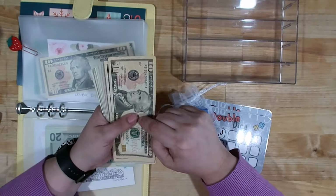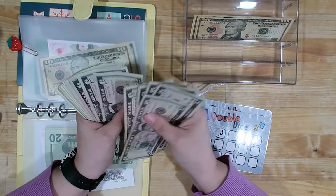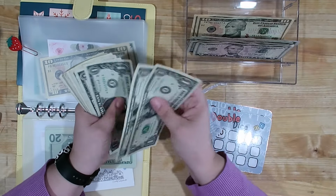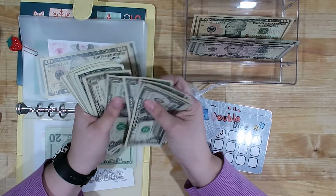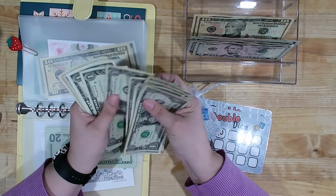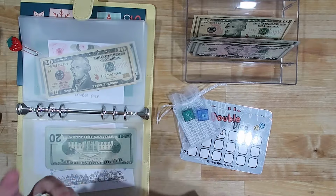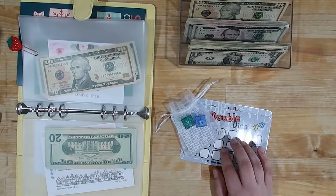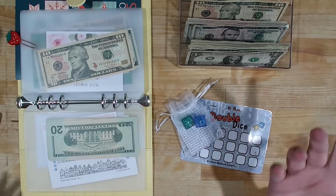I have the cards and the dice here, but first I should probably count my cash, huh? Should be $100. 10, 20, 25, 30, 35, 40, 45, 50, 55, 60, 65, 70, 71, up to 100. All right, and we will just use this cash to fund all of these savings challenge games. I'll continue through my binder here until I run out of money, and let's go.